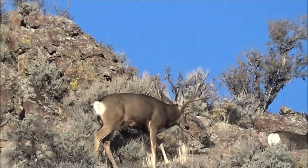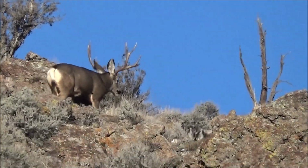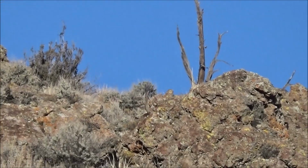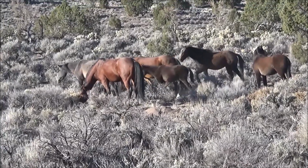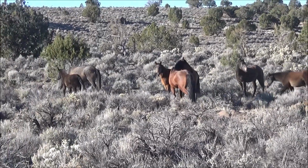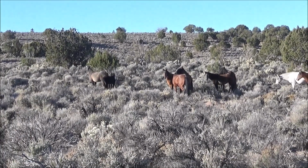This is about the 6th or 7th buck I've seen, and there have been 3 really nice ones. He's going out over now. Nice. Well, they were all standing still till I stepped out of my truck. They ran off a little bit, but there's so dang many of these.